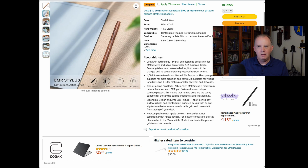They talk about how there's almost over 4,000 levels of pressure sensitivity. They talk about they've got tilt support and they've got palm rejection listed as benefits of the Stylus. Now, please feel free to correct me if I'm wrong in the comments, but I'm pretty sure that those are all elements of the technology of the device that you're using. It's not the Stylus that gives you the pressure sensitivity. It's not the Stylus that gives you palm rejection or tiltability. It's the device's screen and its software and that sort of thing. That's where it comes from.